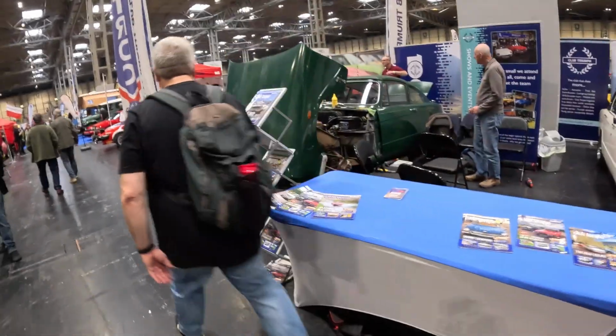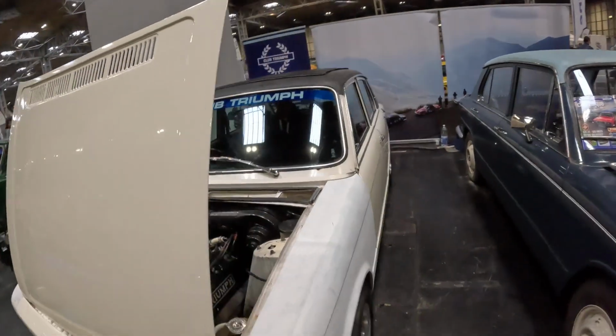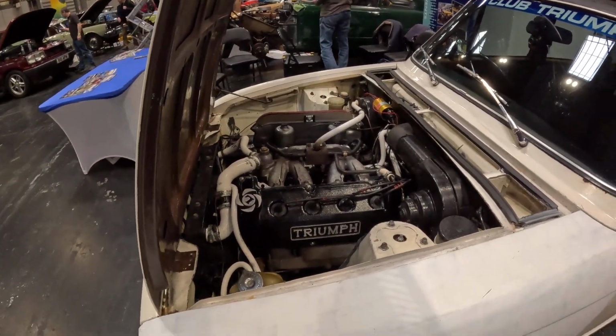And that's a Gilbert, so that's obviously Triumph based. Have got a Dolomite Sprint here. Again, I think I saw this one I parked behind the other day. I think so. So again, there's your slant 4 engine, and that one's got kind of a foam air filter.